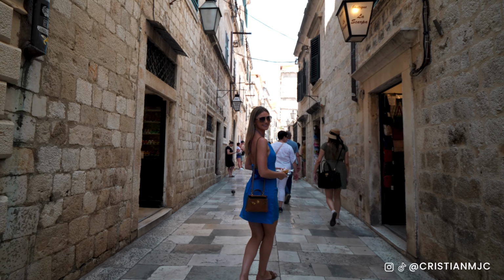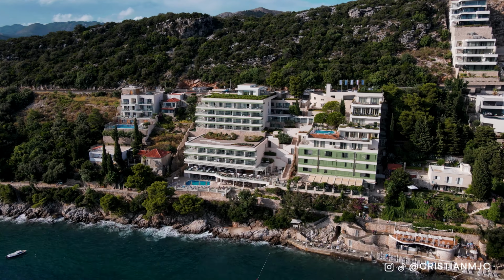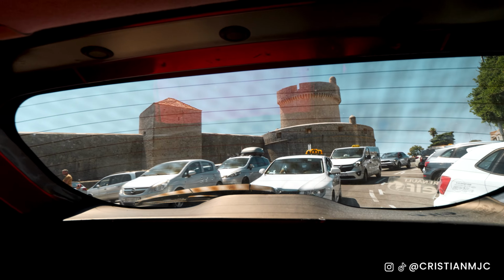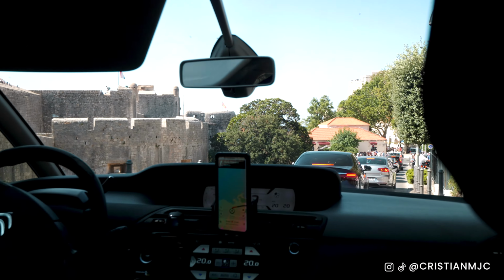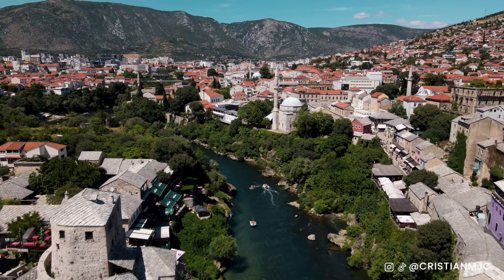Because accommodation in the Old Town can be pretty expensive sometimes, you can't go wrong with staying in Lapad. Book a hotel over there. We stayed in Lapad for a few days, and you can just commute into the Old Town using public transport, not that far, or using Uber. We've been getting around everywhere using Uber, and it's not been incredibly expensive. You can get away with doing that, and Lapad is the perfect place to stay and to experience that.